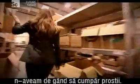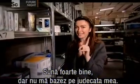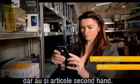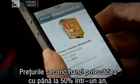Although I decided to focus on second-hand stuff, I clearly wasn't going to buy any junk. Ooh, 10 Nintendo games for 50 quid. That sounds very good, but I'm not going to rely on my judgment. Stores like Amazon sell massive quantities of new tech, but they also sell things second-hand, and their app gives you both new and used prices.